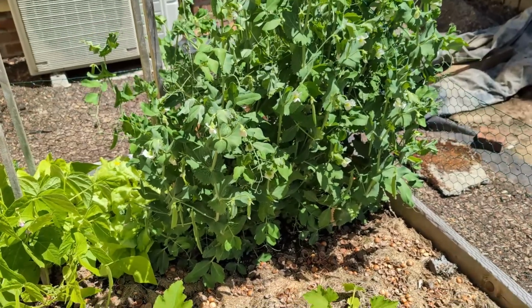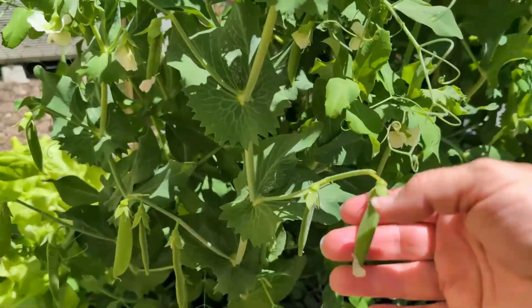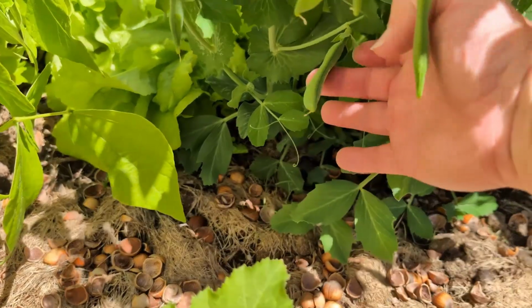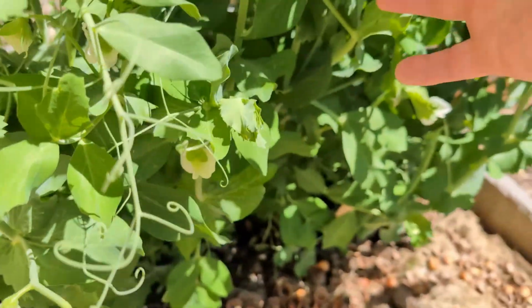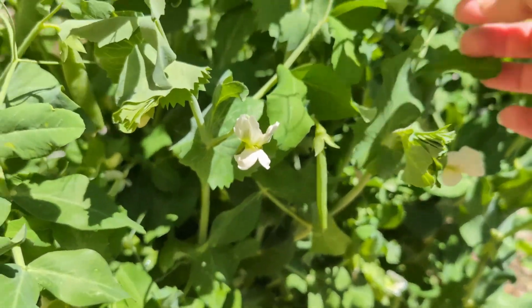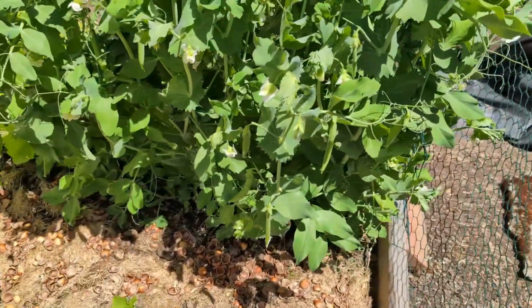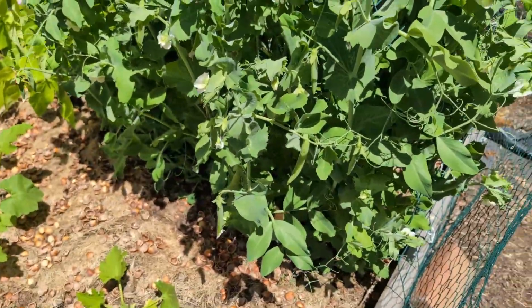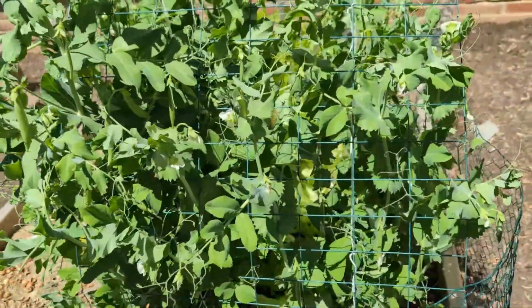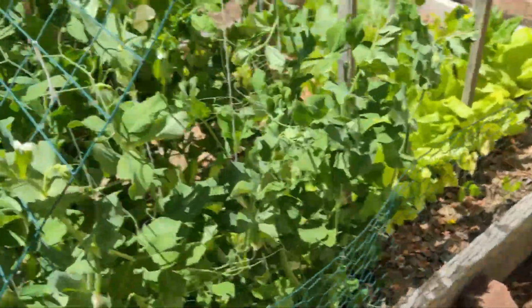They did not do as well last year. And I'm starting to get, here's a little baby one. But down here, you're starting to see some. There's a bunch of them all over the place here. Ones here. Yeah, and they're just about ready to pick, I think, at least some of them. So, yeah, they're doing great. They're just kind of coming around here.